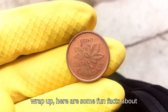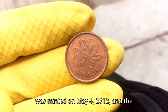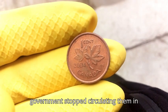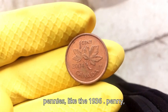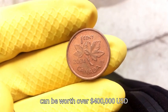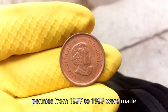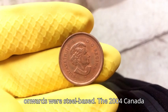Before we wrap up, here are some fun facts about Canadian pennies. The last Canadian penny was minted on May 4, 2012, and the government stopped circulating them in 2013. Some early Canadian pennies, like the 1936 dot penny, can be worth over $400,000 USD. Pennies from 1997 to 1999 were made of pure zinc, while pennies from 2000 onwards were steel-based.